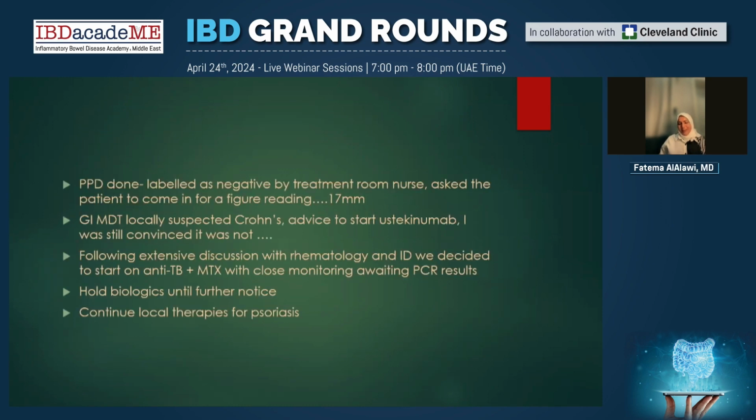So after all of this, we decided to do the basic, which is a PPD test. It was labeled as negative by the treatment room nurse. And I was like, I lost hope. Everybody's saying it's Crohn's. Everybody's saying it cannot be anything else. It cannot be TB. So I just asked him, please come over. We'll measure it ourselves. And the reading that had been called negative was 17 millimeters.